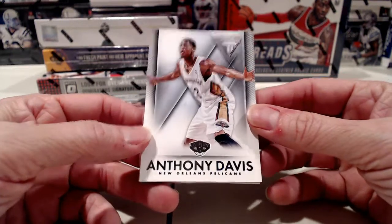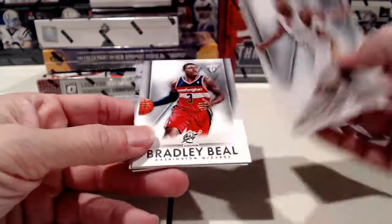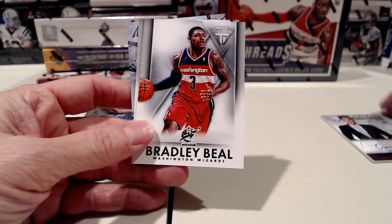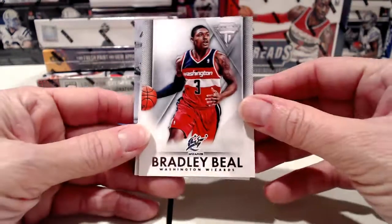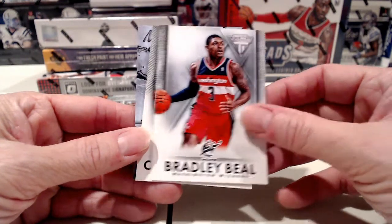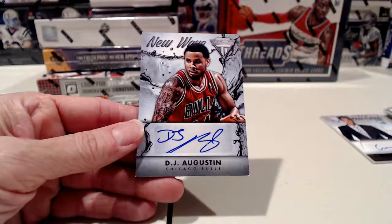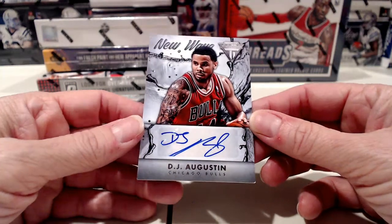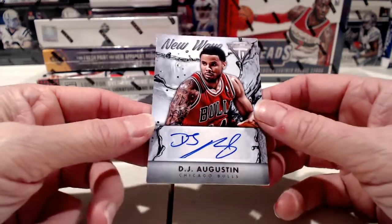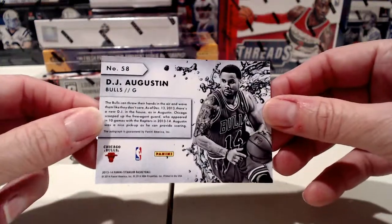Anthony Davis for the New Orleans Pelicans. Too bad that wasn't 12-13, right? Because the AD rookie would have been nice. I don't even think they made this series in 12-13. 13-14 was the first and maybe only year for it. Bradley Beal for the Wizards. Carlos Boozer for the Bulls. And DJ Augustin for the Bulls is our signature hit, and that is a sticker auto. That's the New Wave card set for the Bulls.